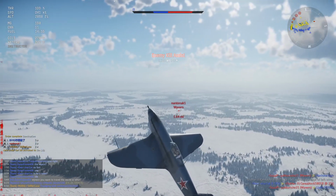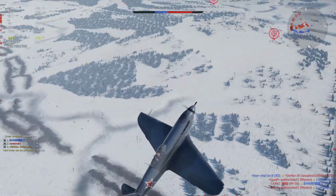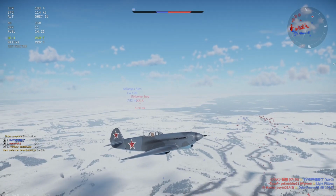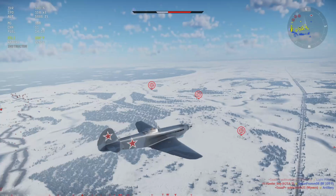And then after that, I'm going to look to my right, and I see a Wyvern that's flying away from me. I'm going to climb here. I want to make sure that I stay above this guy. Now the Wyvern's definitely going to be able to outrun me, but I'm going to be above him, so I want to make sure that I can try to boom and zoom him if he comes back towards me.